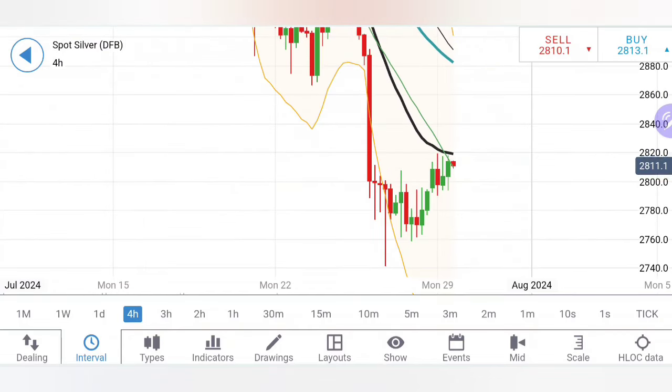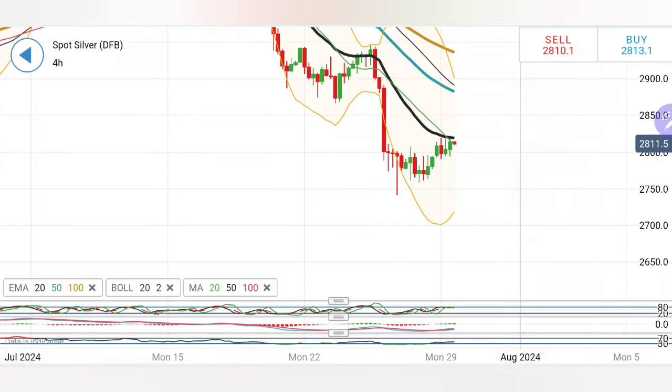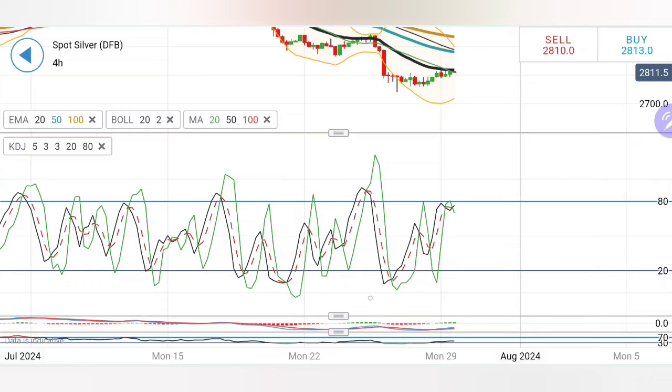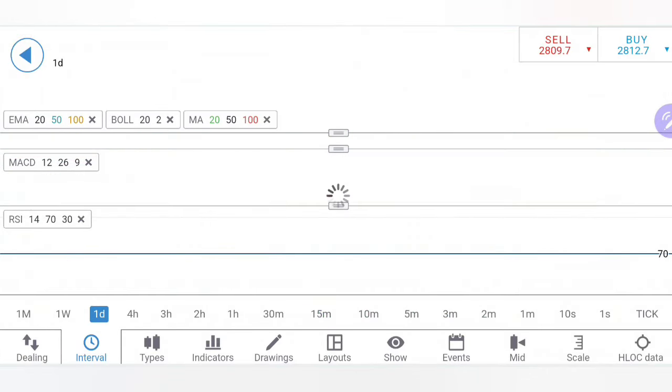So now we have to wait. If it gives a breakout here on the upside, 2820 should be a greater resistance for it to break past. And on the downside, 2760 is indeed a very, very good support. Stochastic rising, MACD. Look at MACD on the 4 hour charts, forming a double bottom, crossing over here. It is still trading bullish. RSI flat. Coming to the daily chart.